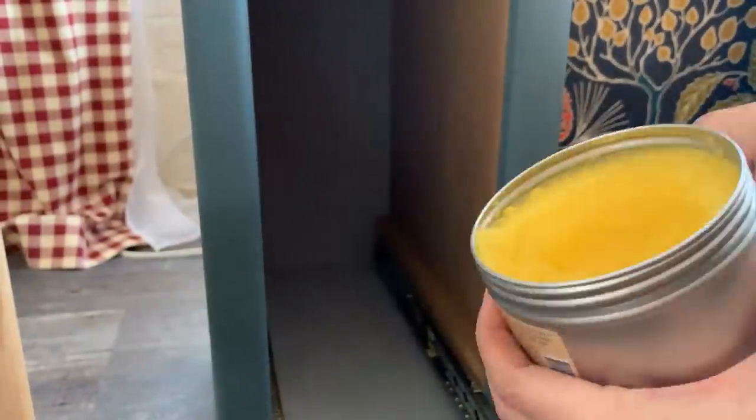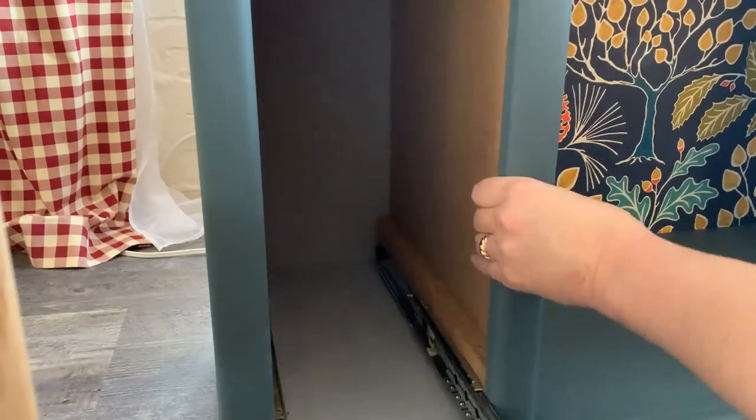Lastly, I used a little bit of Big Mama's Butta by Dixie Belle to help smooth out the opening and closing action of that very tall drawer, and also to give it an amazing fragrance. This wax smells like an orange grove.